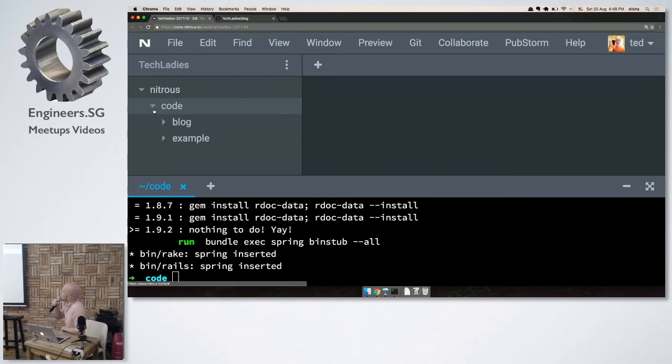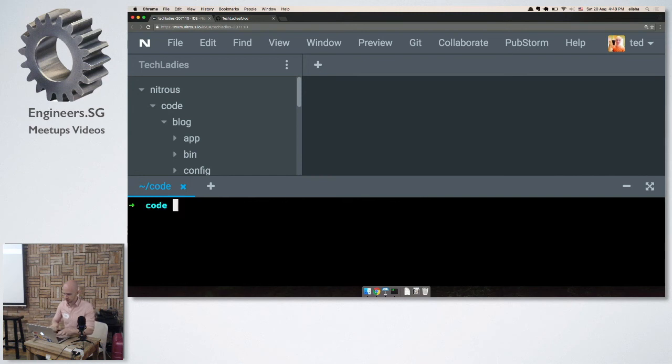Seems like while we were setting up the repository in GitHub, we actually finished bundling our new blog application. So next to our example application, we now have a blog application. So I'm going to start by changing to the right directory.